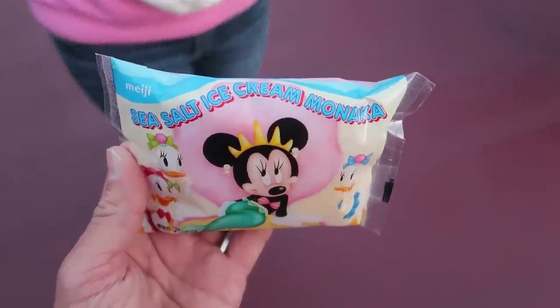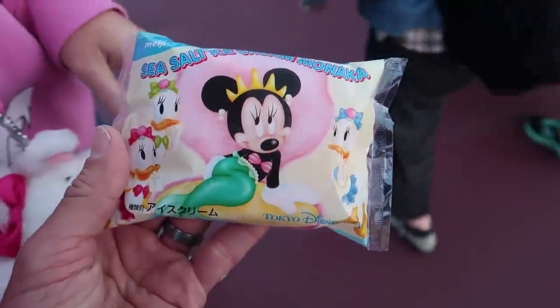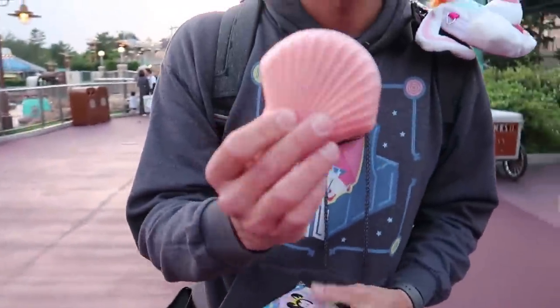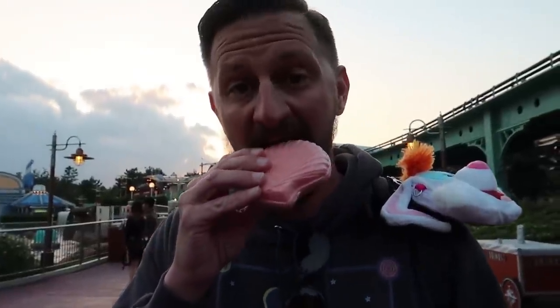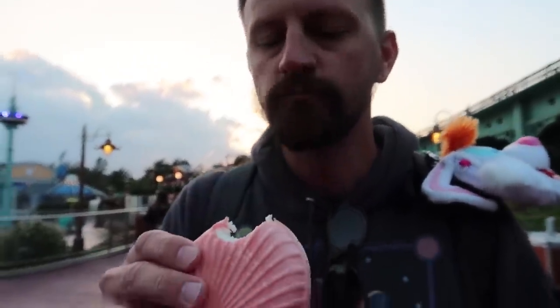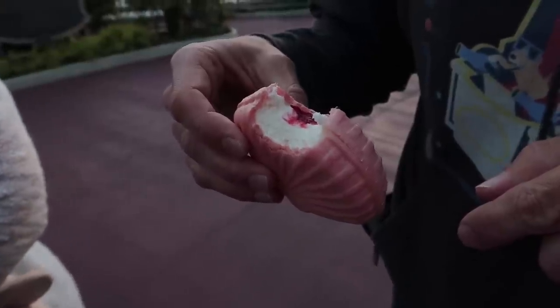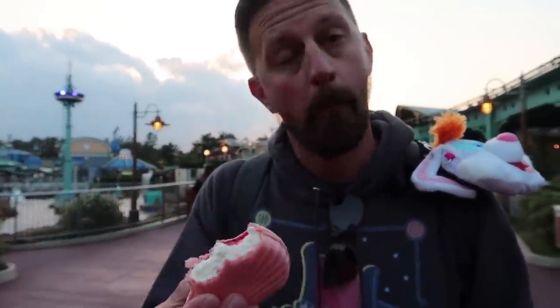I got this sea salt ice cream manju. I like Minnie on there. Cute. Can I take a picture of it before you eat it? Yeah. Okay. What's the inside look like? Oh, it's pink. It's like raspberry or something. Yeah. That looks good. That's pretty good. Is it? Yeah. It's stuck to my teeth. Oh no. Is it raspberry? Yeah. Okay. That's good. We've all been trying it.